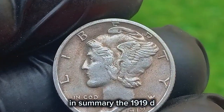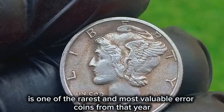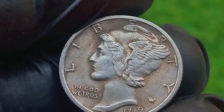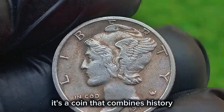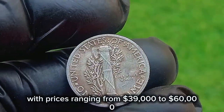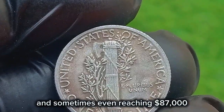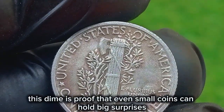In summary, the 1919 D over mint mark Mercury dime is one of the rarest and most valuable error coins from that year. It's a coin that combines history, mystery, and major value. With prices ranging from $39,000 to $60,000 and sometimes even reaching $87,000, this dime is proof that even small coins can hold big surprises.